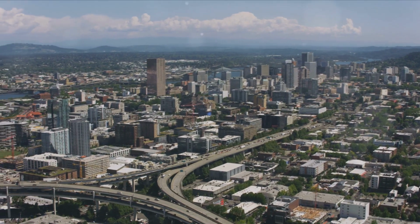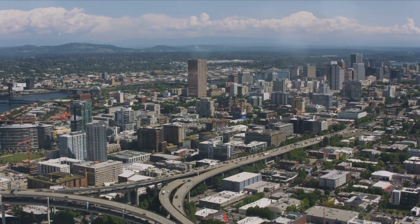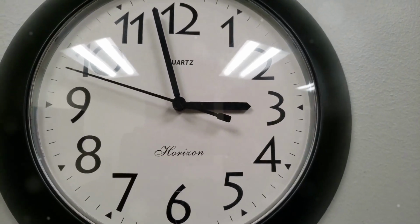But here's the catch. The amount of warning time depends on your distance from the earthquake's epicenter. The closer you are, the less time you have. If you're right on top of it, you might have no time at all. This is one of the limitations of the current technology. If you're farther away, you could get up to a minute or two.